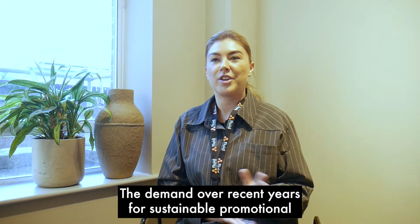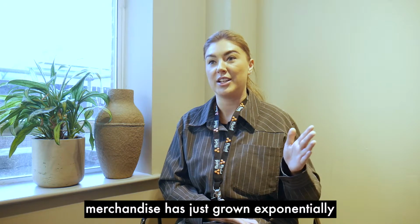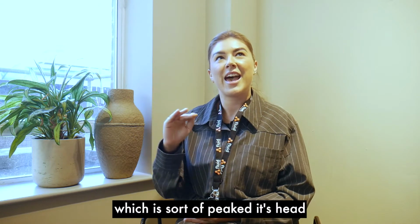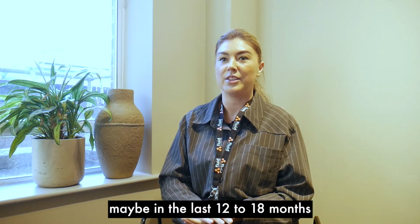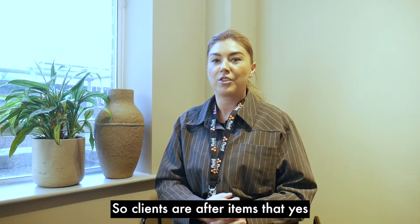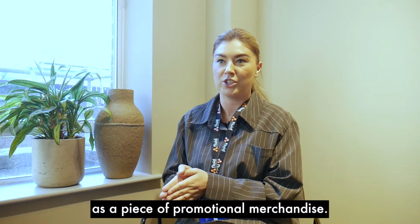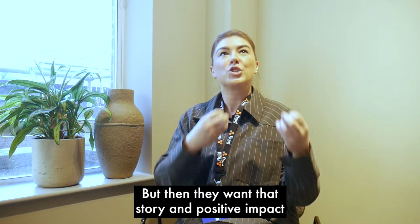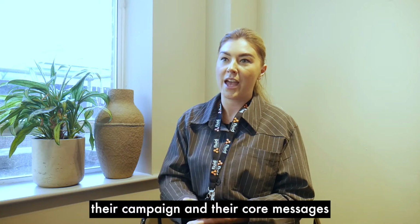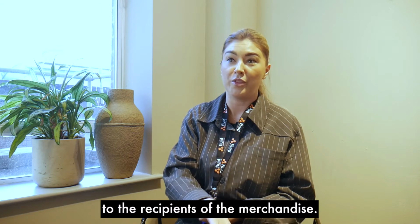The demand over recent years for sustainable promotional merchandise has just grown exponentially, but there's also a really interesting demand which has sort of peaked its head maybe in the last 12 to 18 months, and that's for items specifically from diverse suppliers. So clients are after items that, yes, make an impact and serve their purpose as a piece of promotional merchandise, but then they want that story and positive impact which sort of further pushes their campaign and their core messages, how they carry their brand and how they're perceived to the recipients of the merchandise.